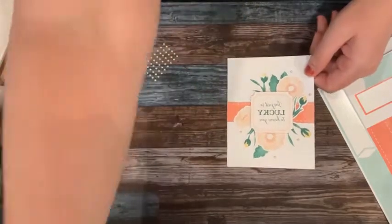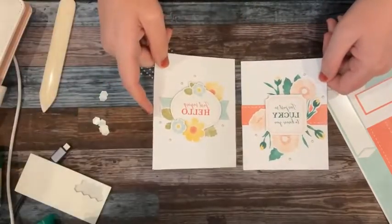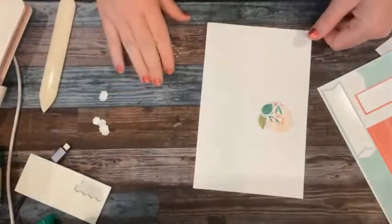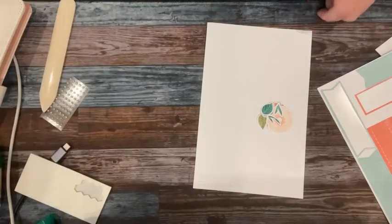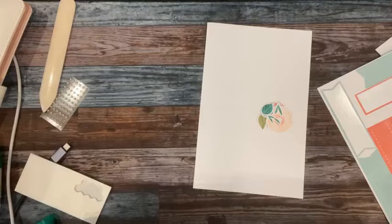All right, so we've done 1 and we've done 2. And now we're gonna do the third card. So there is 3 of each card. So the kit makes 9 cards and it includes the lunch box, which is super cute.